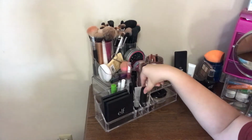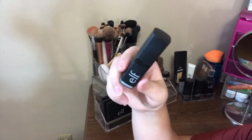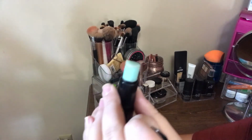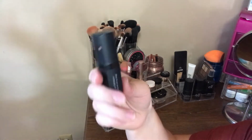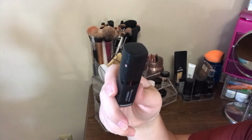Alright, on to lips. 2 lip care products I'm going to be using from E.L.F. One is the lip scrub that comes in the little lipstick bullet form. I really love these. They're super inexpensive and they work really well. This one is in the shade, I guess, Mint Maniac, but it basically just has a taste to it. Any of these are really good.